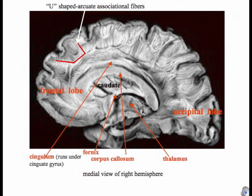You can also see some what we call U-shaped arcuate association fibers. And these are just little connections between one gyrus to another. So you can have these little U-shaped arcuate fibers.